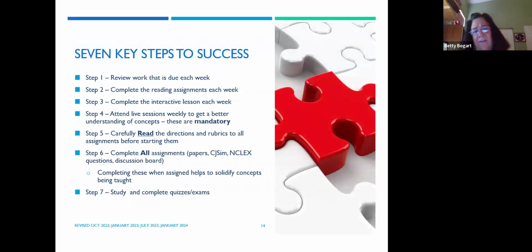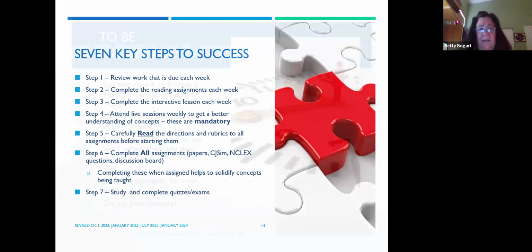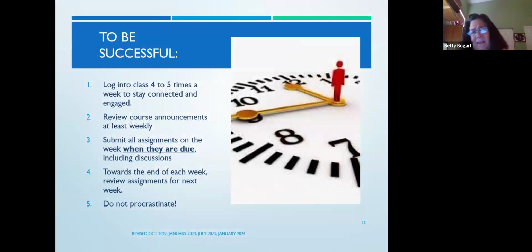As I said, how to succeed: make sure you read your rubric and read my announcement every week. It tells you what's due and what you can do, all right? Make sure you do the assignments and get at least a 78 on them, because that 20% can pull your grade down, okay? So I highly suggest that.